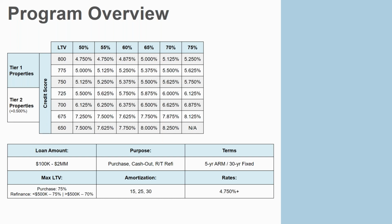Again, 100,000 to 2 million. We will take a look at loans over 2 million on a case by case, but we don't do anything below 100,000. Our average loan size is really around 500, 600,000. That's really what we see the most of. Of course, we're going to do purchase, cash out, and rate and term refi.